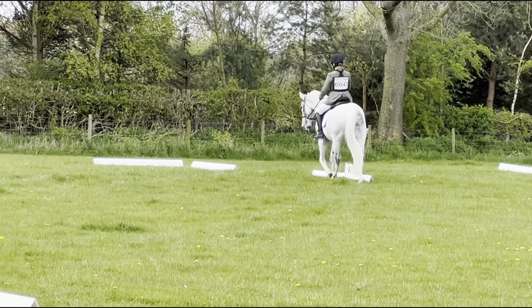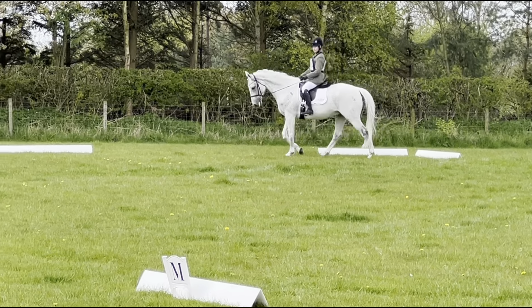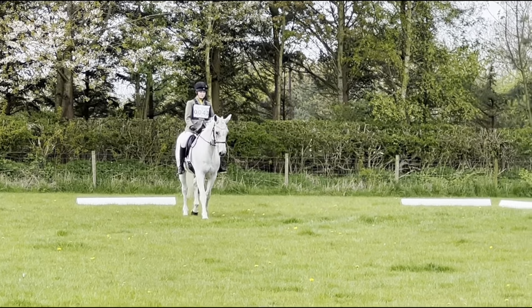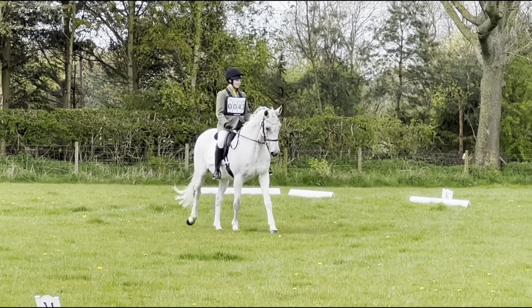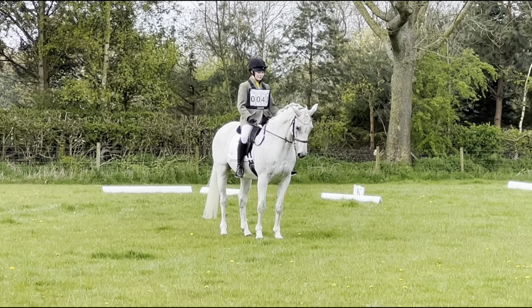Then it's K, medium walk, and A, down the center line, and we scored a 7 for this. So I was very happy with that again, because it's sometimes a little bit hard to make sure that you maintain the rhythm as you're picking them up from that free walk. And he just did it absolutely lovely. So pleased with him. Then at X, we've got halt, immobility, salute, and we scored a 7 for that as well. He was such a good boy.